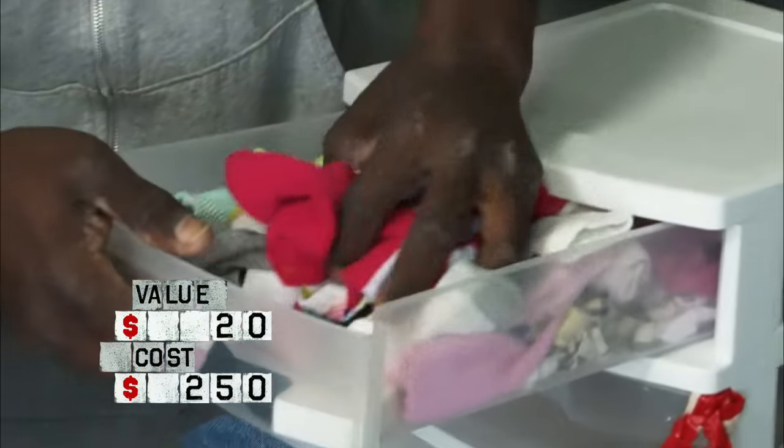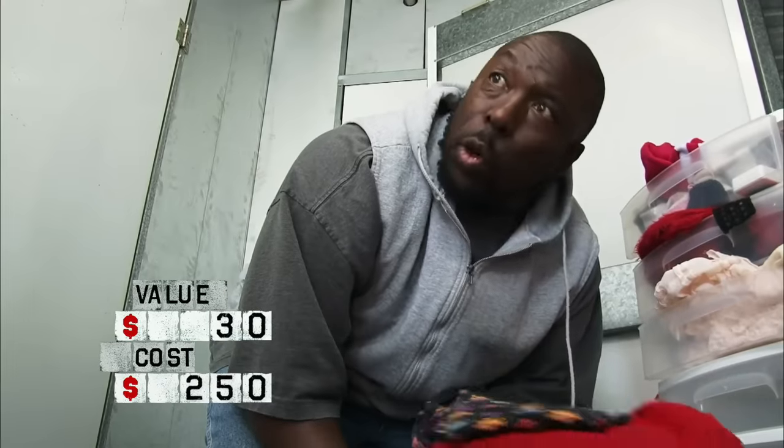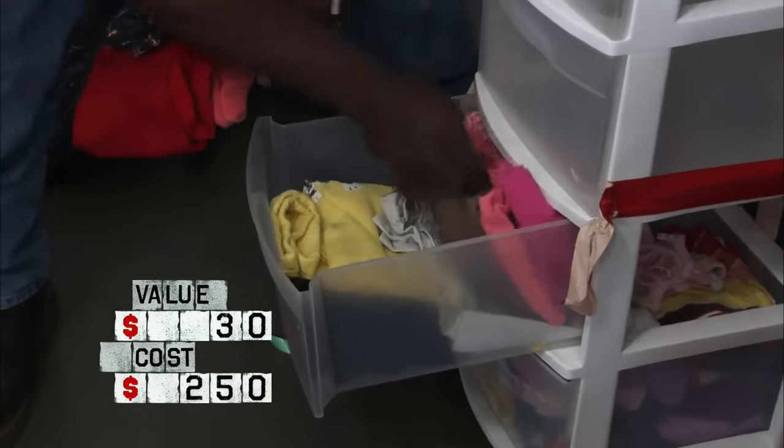More clothes. These are small item clothes, quarter a piece, 50 cents a piece. What I want is this, folded, ready to go, ready to sell. Out of my car, into the store, into somebody else's bag. I made a few bucks, I'm moving on. This is probably a $10 drawer right here.